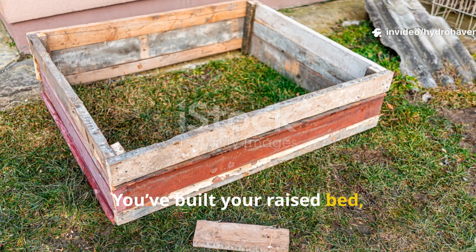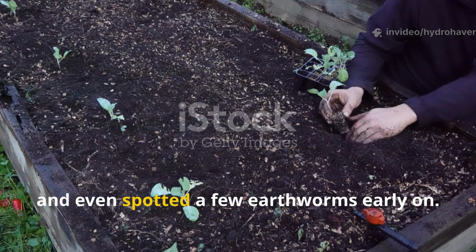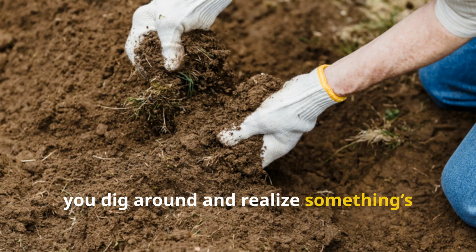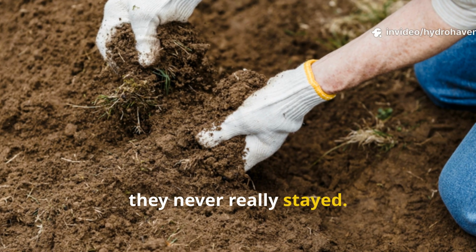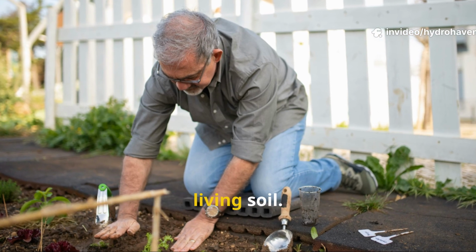You've built your raised bed, filled it with quality soil, planted your crops, and even spotted a few earthworms early on, but weeks later, you dig around and realize something's missing. The worms are gone, or worse, they never really stayed. It's a frustrating experience for any gardener trying to cultivate healthy, living soil.